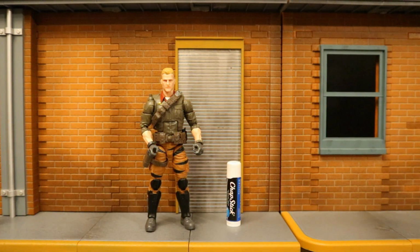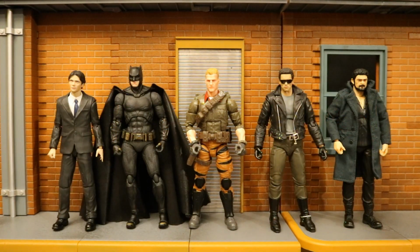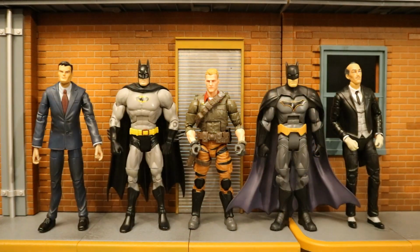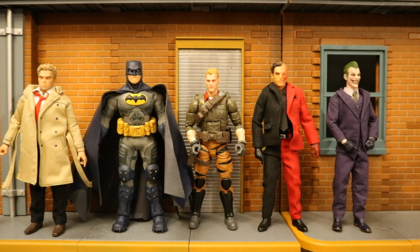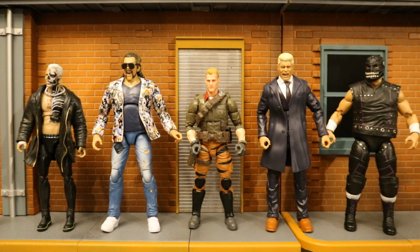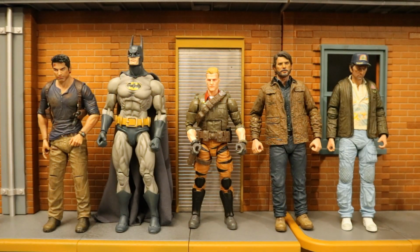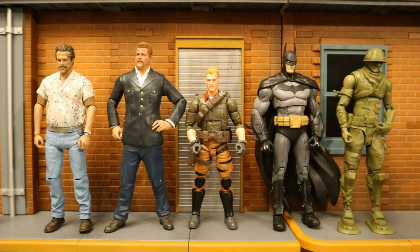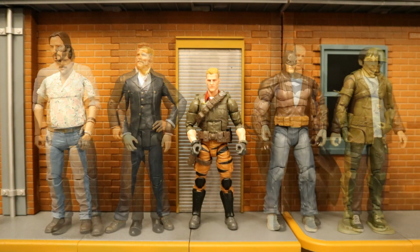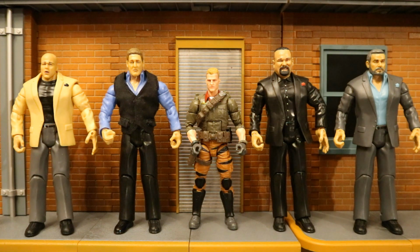Here's Duke, next to a stick of chapstick. Here's Duke, next to some SH Figure Arts action figures. And here he is, with some Mayfix figures. Then, next to some Mattel, DC Universe Classics, and Multiverse figures. And here he is, next to some Mezco 112 collective figures. And now, next to some Jazzwares AEW wrestlers. Then, with some Mattel wrestling figures. And here he is, next to some NECA figures. Then, next to some DC Direct and DC Collectibles figures. And here he is, with some McFarlane toys. Then, with some DST or Diamond Select toys. And finally, next to some Jakks Pacific wrestling figures.